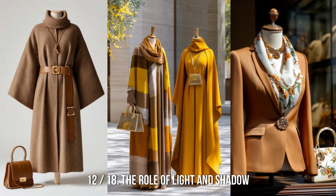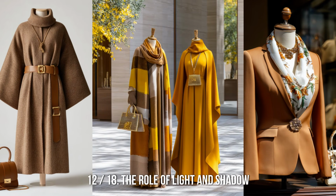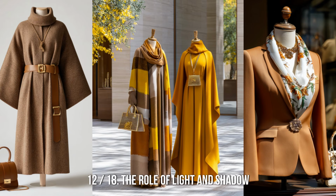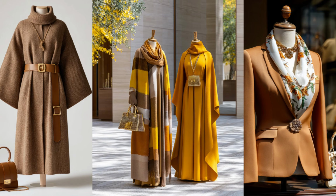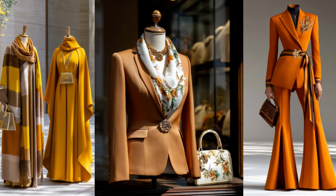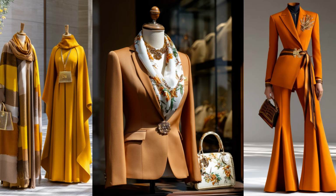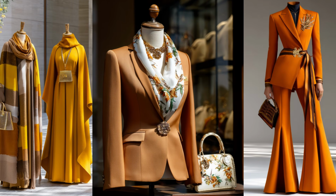Full of light and shadow. What I find fascinating is how these warm tones react differently under changing light. In natural daylight, they feel grounded and earthy, but under artificial light, they become almost cinematic. I think this duality is what makes them so powerful in real-life settings. It's never just one fixed identity.